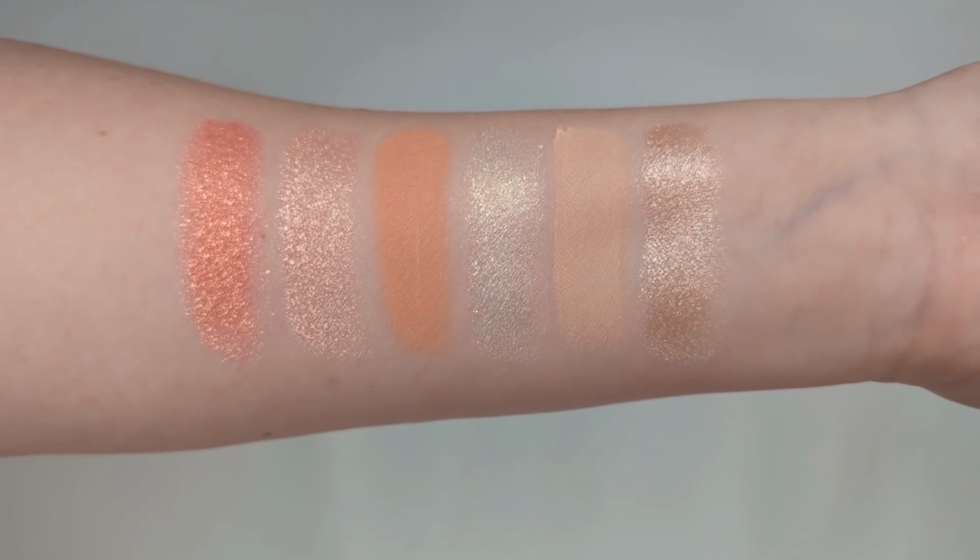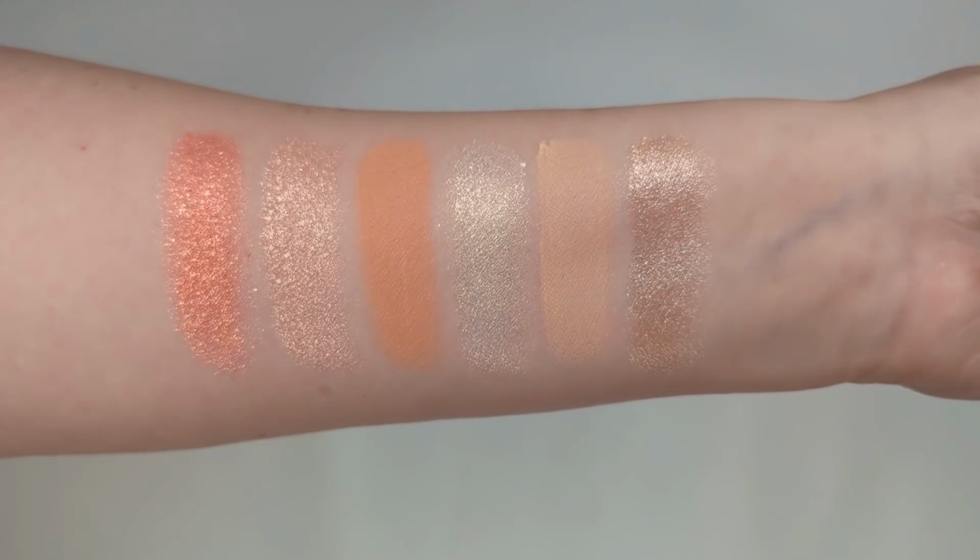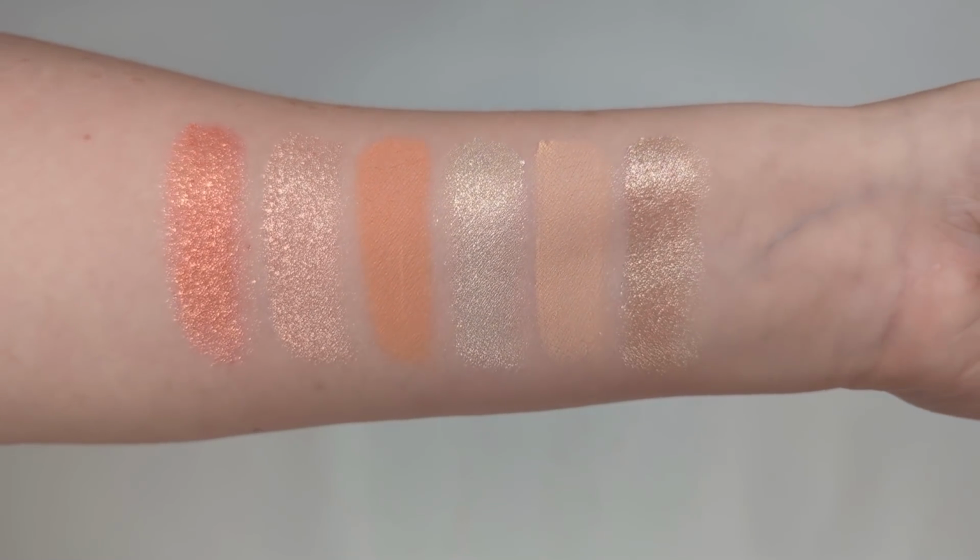The only thing that I do want to mention about this one though is that there are those tiny little micro glitters in every single shade in this palette, even the matte ones. But as far as the mattes go, when you apply them to your eyes, I don't see those glitter particles at all. They're really like micro fine, so they're the type that just kind of brush away as you're applying the mattes with a brush. But in the shimmer shades, those micro glitters just really give it that wet look, so it's a little bit more intense than like a regular shimmer shade would be.